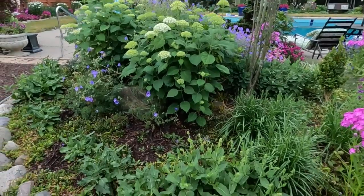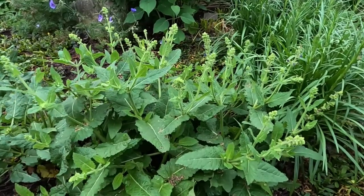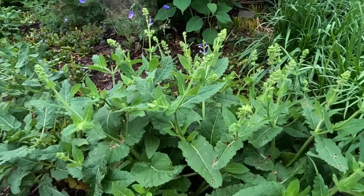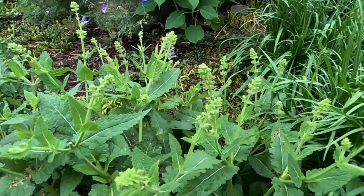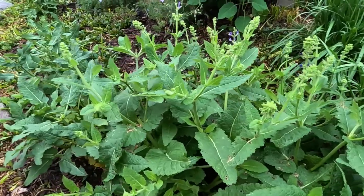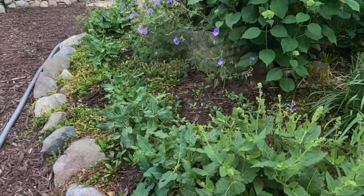We will see. I'm definitely already starting to get new buds on this salvia. And so it's going to put out some nice fresh blooms for me. Again, not as good as the first time, but definitely plenty of new buds on it. So I'm looking forward to that.